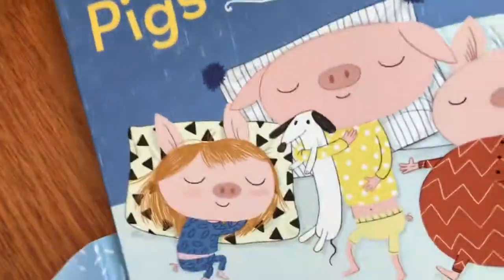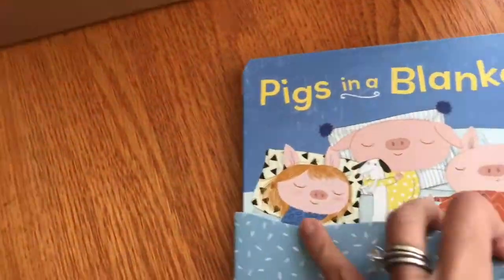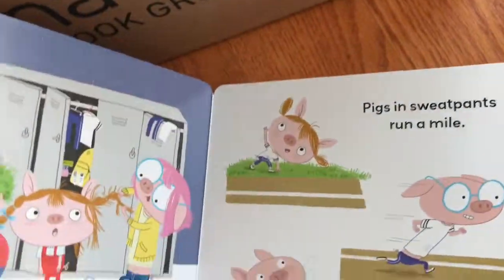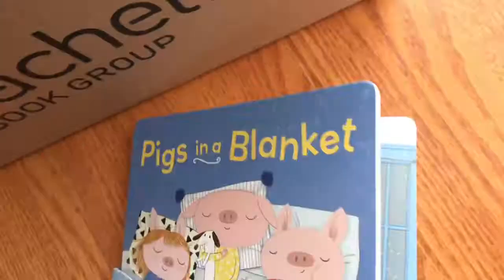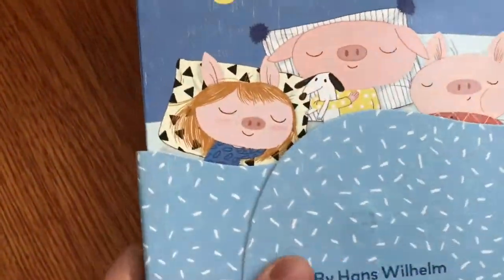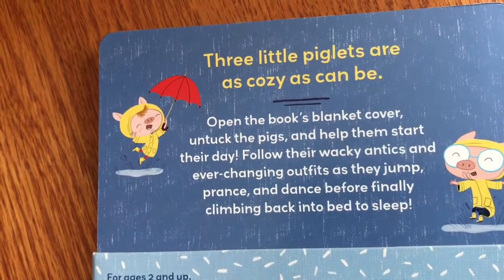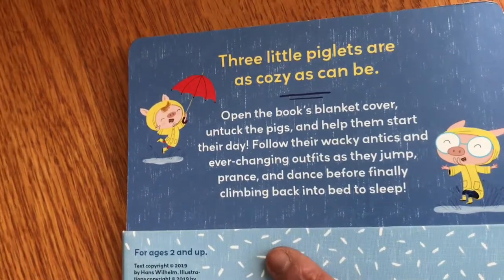Oh, and it has magnetic flaps, like a blanket, that opens up the book. And then it starts the normal board book. Oh, really cute illustrations, and sort of a bedtime story is what I'm surmising. But I really like the snap panels in the front, and here you get to untuck the piglets and help them start their week. And yeah, it looks cute.